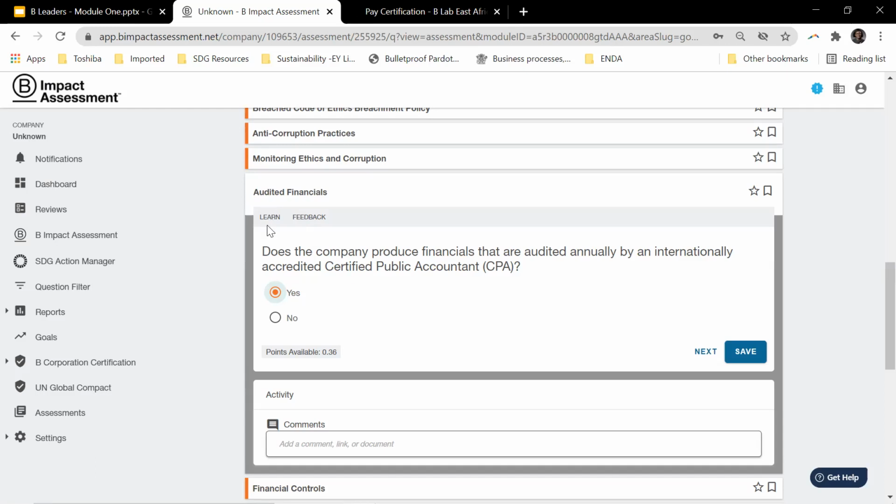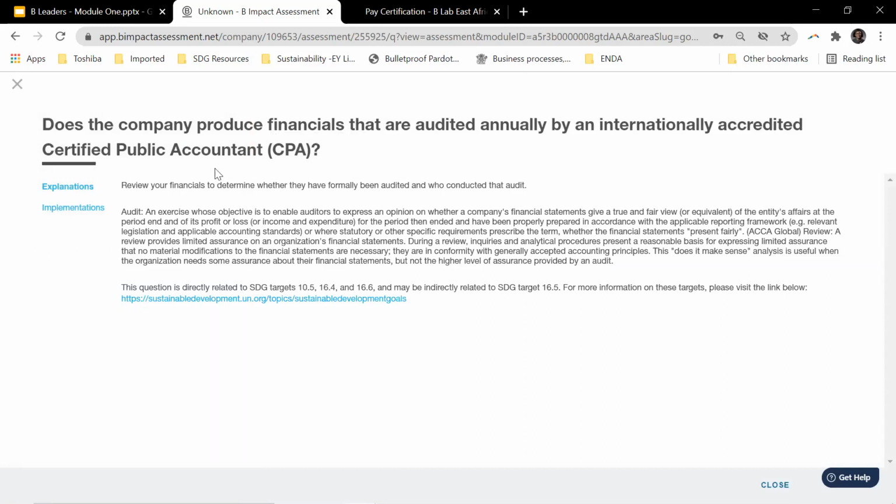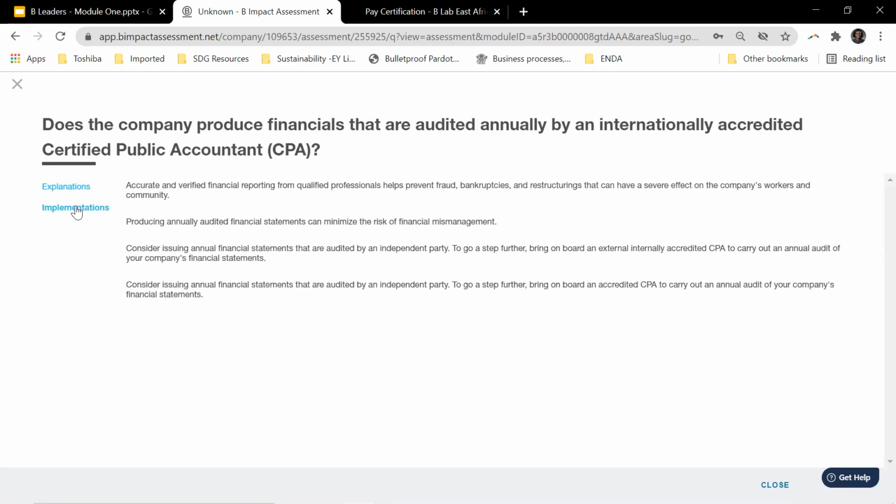They are able to get more information about this particular question. So when they click on Learn, it opens up a window which explains to them what this question is trying to get at. What is an audit? What is the difference between CPA, ACCA, that type of thing? It then also offers them implementation steps. So how could you implement this? And this is the educational part, right? So what are the ways in which other people have implemented, or what are the best practices you could use to implement whatever this question is trying to get at?